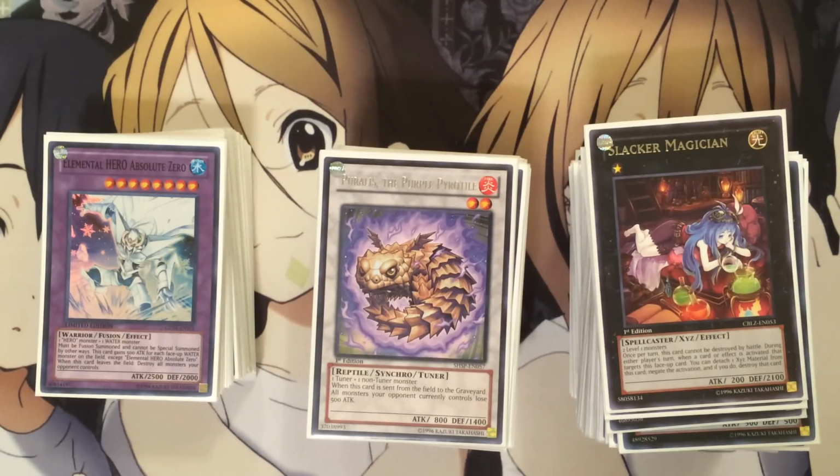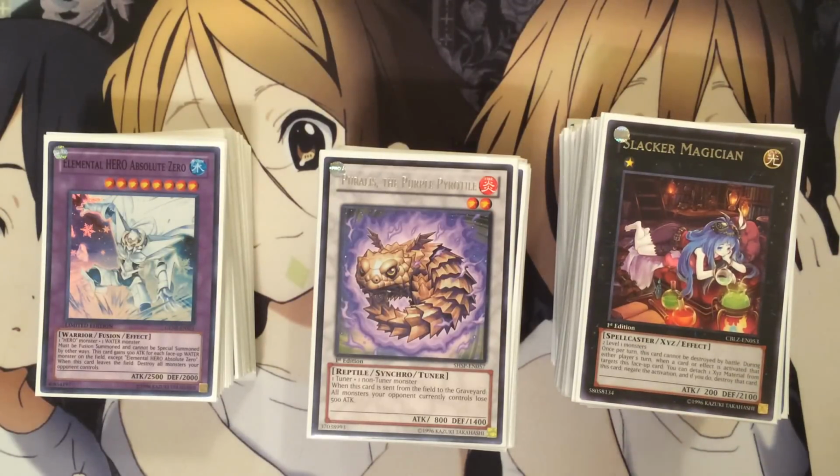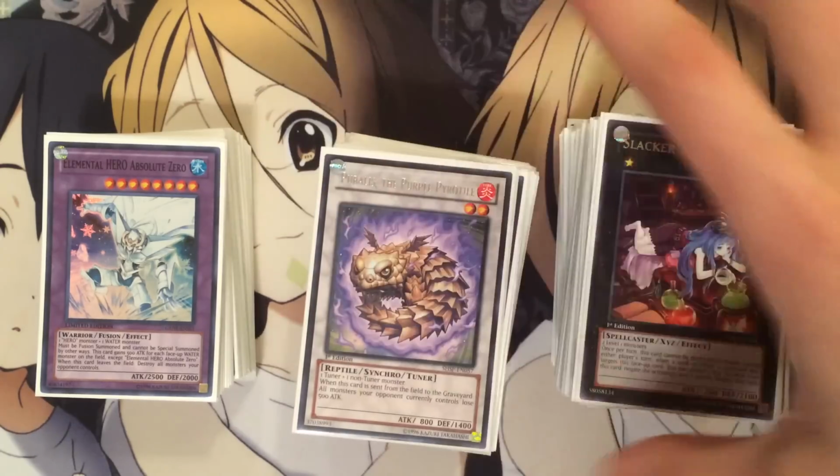Hey YouTube, Kiratwig here, bringing you guys a look at my Yu-Gi-Oh! Extra deck collection. A little while back I showed you guys my complete deck collection, but I didn't really get around to showing you guys the individual cards in the extra deck, so I thought I'd just show you guys all the extra deck cards I have in total.